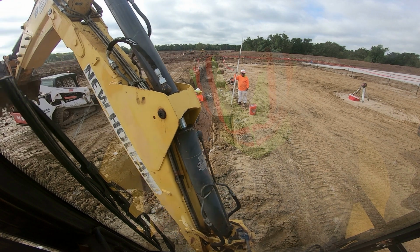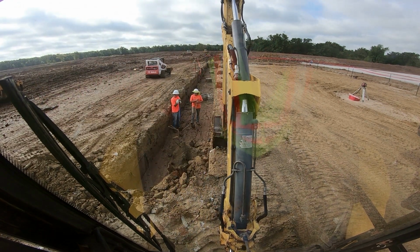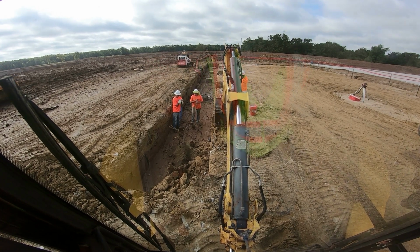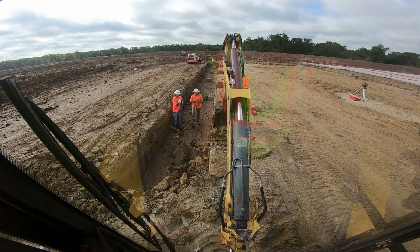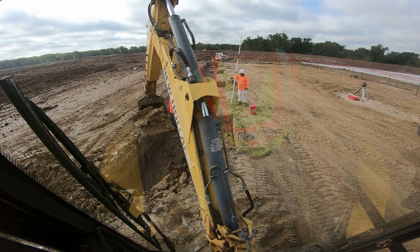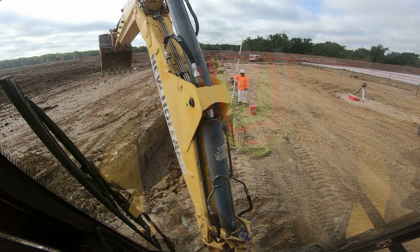Haven't seen him in a while. He may be over there push loading the scrapers, I don't know. But they're building a pad over here for where we're going to be digging soon. I think they said we got about 8,000 feet of footing to dig out here, something like that. That's kind of unreal.